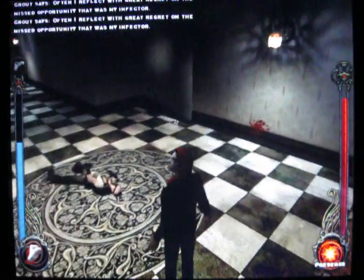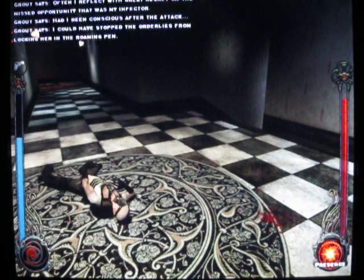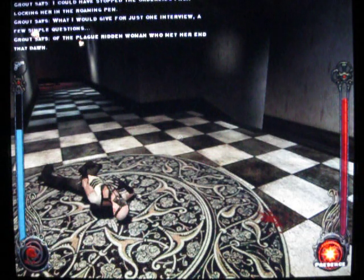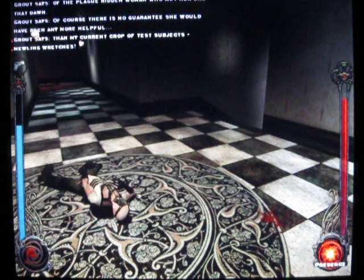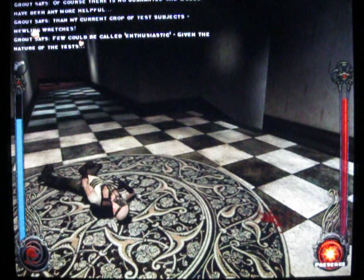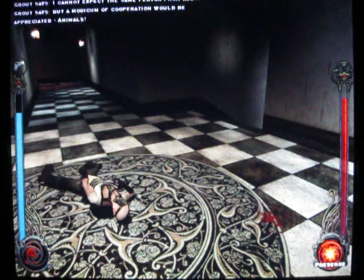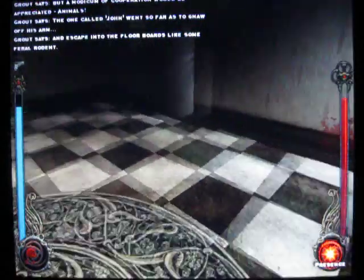Often I reflect with great regret on the missed opportunity that was my infector. Had I been conscious after the attack, I could have stopped the orderlies from locking her in the roaming pen. What I would give for just one interview, a few simple questions of the plague-ridden woman who met her end that dawn. And of course, there is no guarantee she would have been any more helpful than my current crop of test subjects, mewling wretches. Few could be called enthusiastic. Given the nature of the tests, I cannot expect the same fervor from all, but a modicum of cooperation would be appreciated. Animals. The one called John went so far as to gnaw off his arm and escape into the floorboards like some feral rodent. I still hear him scurry.